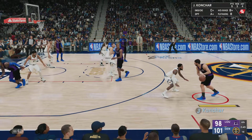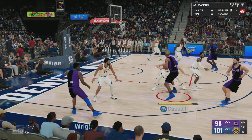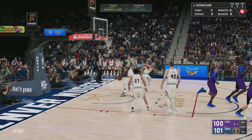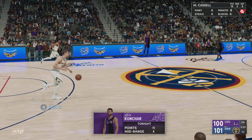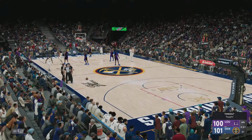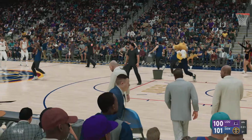Here's Conchar, guarded by Morris. Pass to Cassell. Here's Conchar from 15 feet away. Again gets it to go. He can't miss. 5 for 5. Hey, draw him up a solid play. Get him an open look. And he delivers. Yeah, and when the game is tight, you can see why they go to him. And by the way, where was the defense on that play?